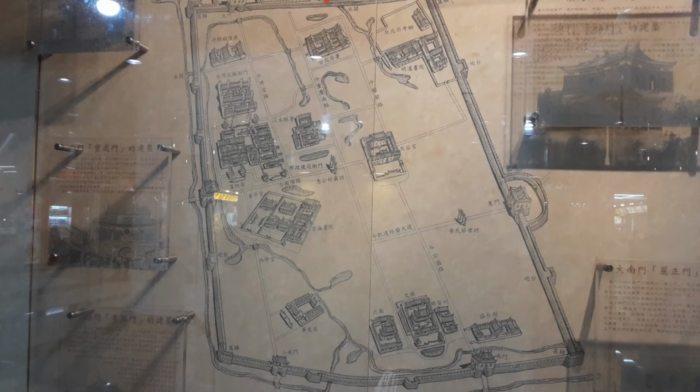Also, I want to show you guys this smaller but way more accurate map. Note the 5 gates, the sparse buildings, and the moats. Anyway, it didn't really count for much if you think about it, because Taiwan was handed to Japan just a few years later in 1895, after the Treaty of Shimonoseki.